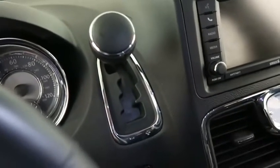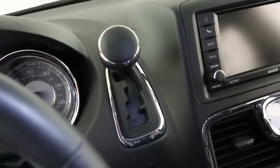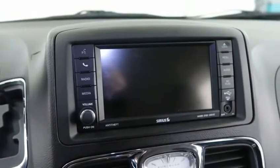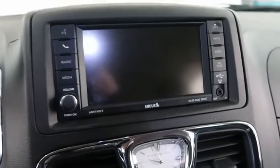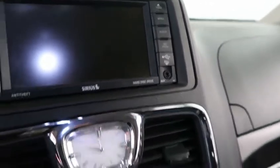Your engine is a 3.6-liter V6 engine, which in highway mileage is going to get you around 25 miles per gallon. Coming to the driver's side visor, you have HomeLink garage door opener buttons. There's a great touchscreen display here, which is where your backup camera will show. There is a CD player along with an AM/FM radio. You've got capabilities for Sirius satellite radio, and there is a USB port and an auxiliary port.